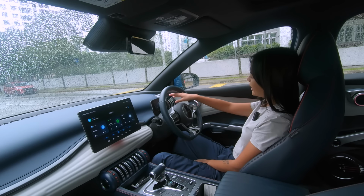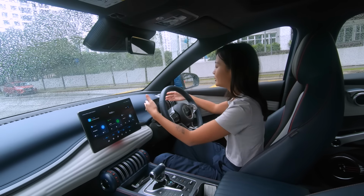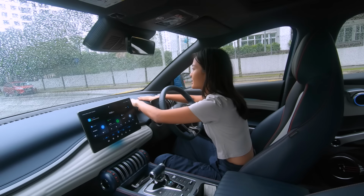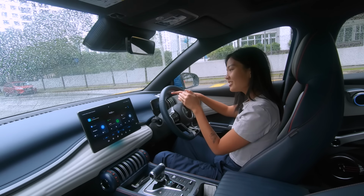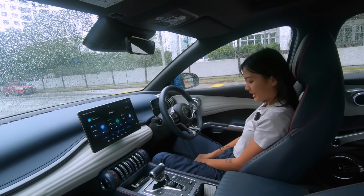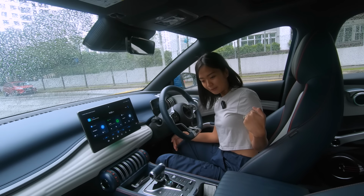In front of me, I have my digital cluster, which is only 5 inches. However, I do like it because it follows the steering wheel. It's always in sight. You know how some cars where the digital meter cluster is here, sometimes after you adjust the steering wheel, it kind of blocks it. So that's not really that good. But this one, it just follows the steering wheel. So that's nice. Flat bottom.